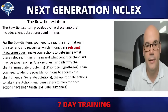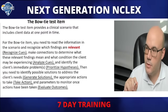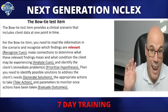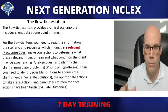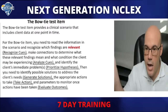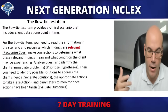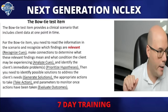Okay, perfect. All right, so the bow tie items, they will provide a clinical scenario, and they will usually include a lot of information. In today's scenario, I will make it a little bit simpler for you, and I'm not going to give you a big case study, okay? Because I want you to get the idea and become familiarized with this type of question.